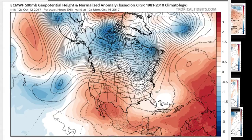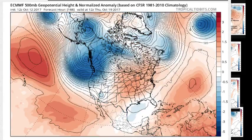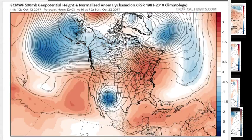Temporary, a weak ridge out in the west. But this is going to be short-lived because we don't have any blocking in the upper atmosphere. So guess what? The ridge comes right back, and by the time we get to the end of next week, we're back to a big upper high in the east with troughing in the west.